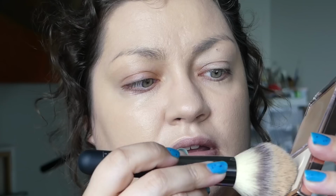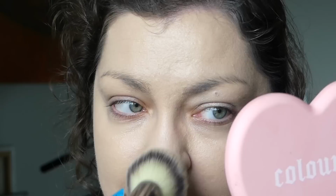I know they said to just concentrate it in areas where you get oily, but I put powder on my whole face because my whole face gets oily for the most part. My cheeks are probably the least oily, but let's see.